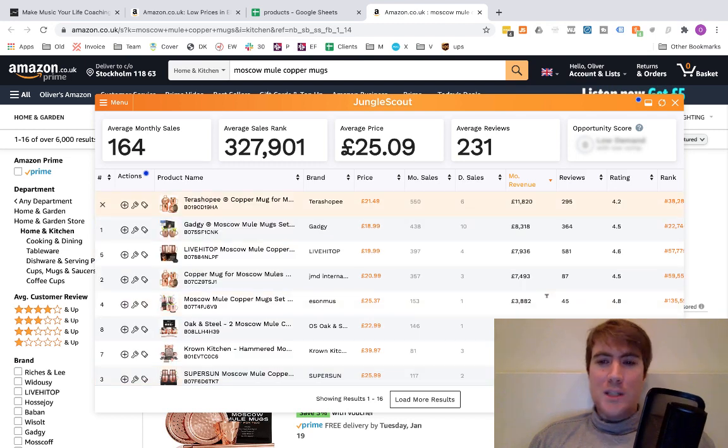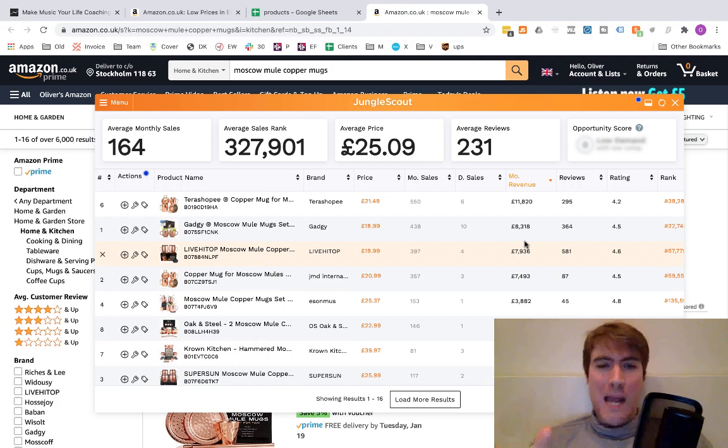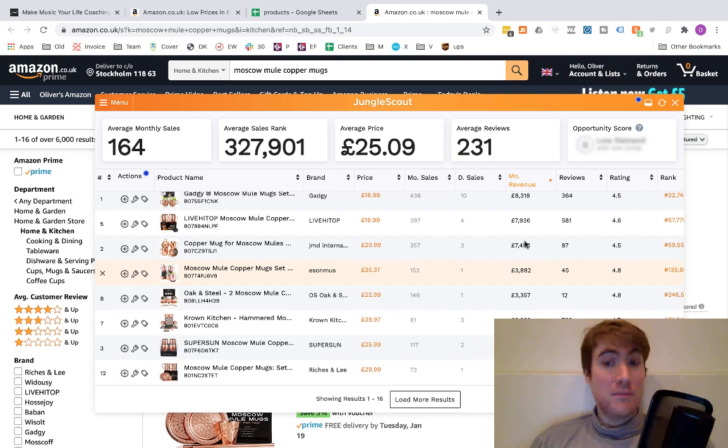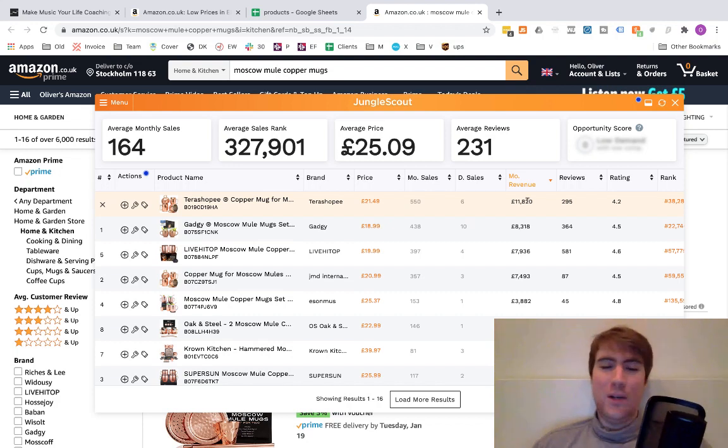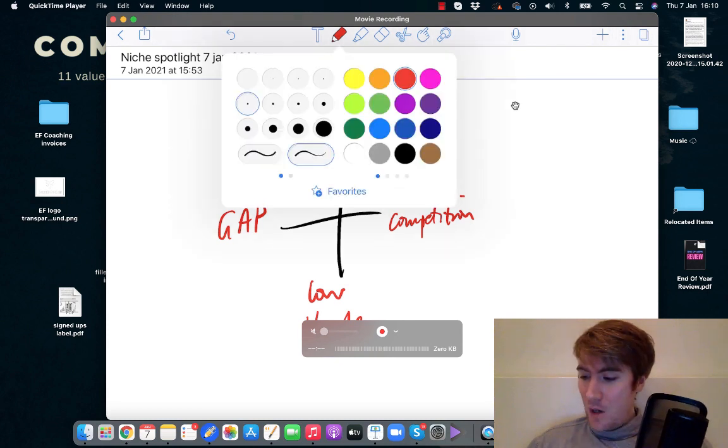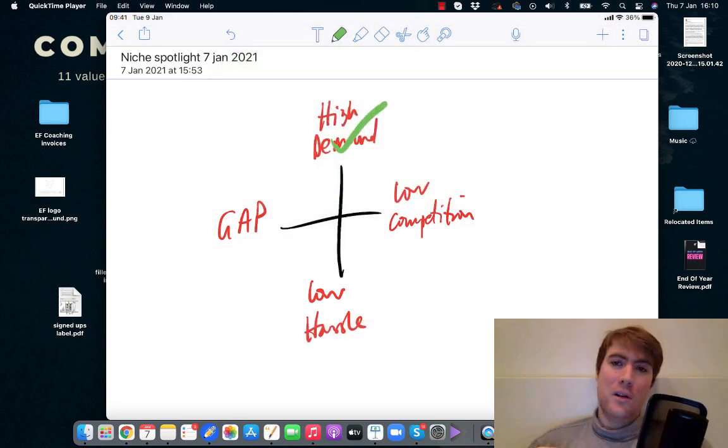Now, the number I like to use for this as a benchmark is £3,000 per month in sales or more. Okay, £3,000 a month in sales or more. And if we look at sellers who are meeting that benchmark, we've got 1, 2, 3, 4, 5, 6, 7, 8. 8 sellers who are doing at least 3K a month in revenue. So there's lots of demand for this product, right? At the very least, I'd want 3 sellers who are doing well with 3K or more. We've got 8. So that's very good. People buy these copper mugs. Okay. So is there high demand? I would say absolutely yes, there is. There is definitely high demand for this product. It sells very, very well.